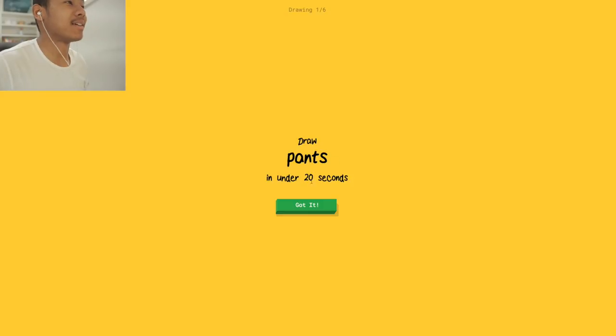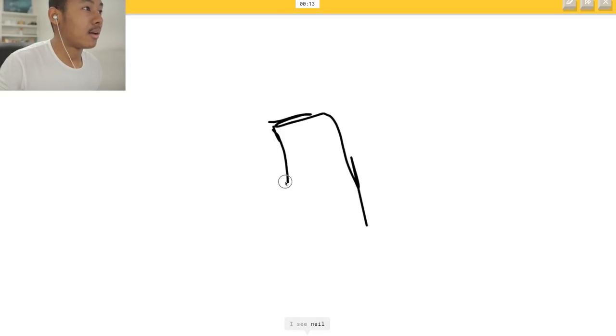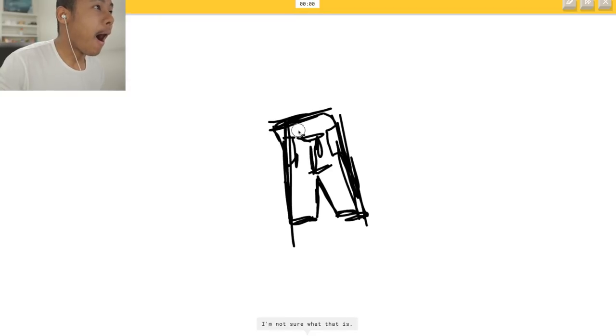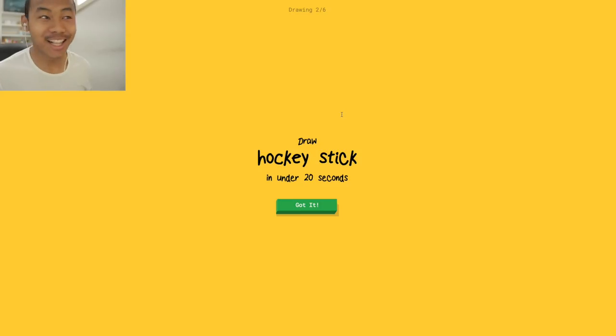Draw pants, in 20 seconds. Okay, got it. Pants. Let's see if it can guess what it is. I see nail or tent or t-shirt or flamingo or crow. Crow? This is pants. I see music note. Come on. I see rocket. What? Rocket? This is pants. I'm not sure what that is. Sorry, I couldn't guess it. What? That was clearly pants.